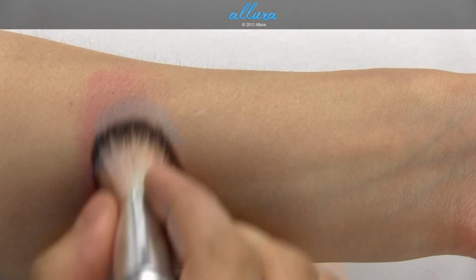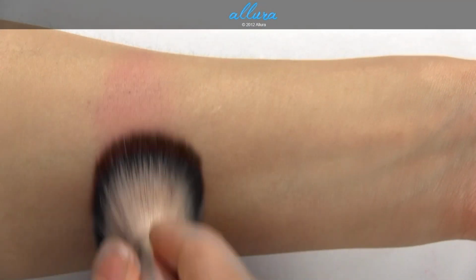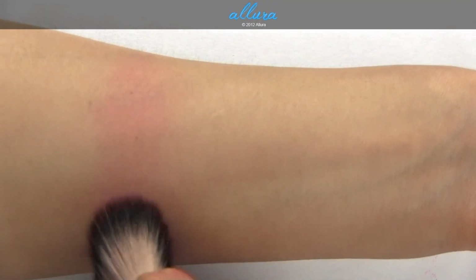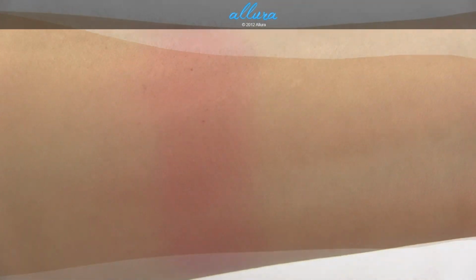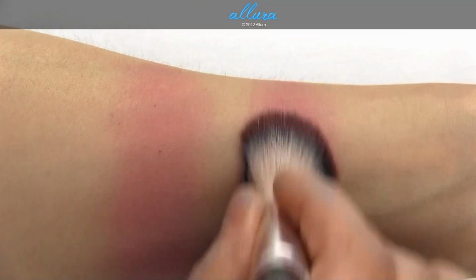Here's Prom Princess, mid-tone violet pink. It's again got a healthy showing of color, just 1 coat. And if you want 2 layers, here you go. And this is also a satin finish formula.